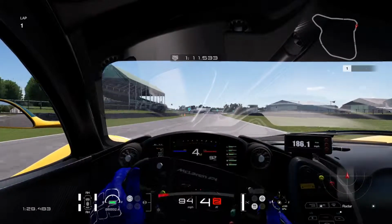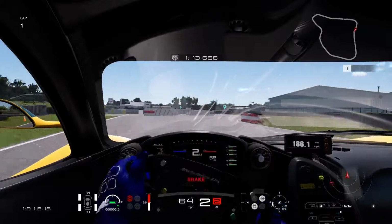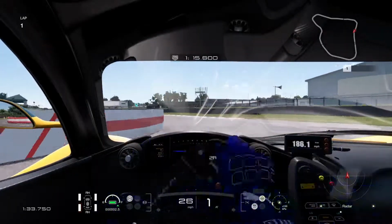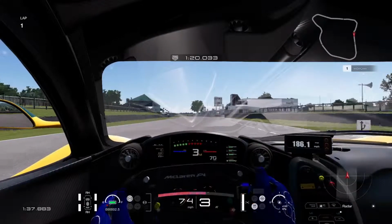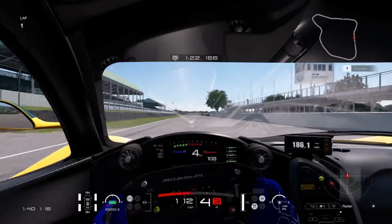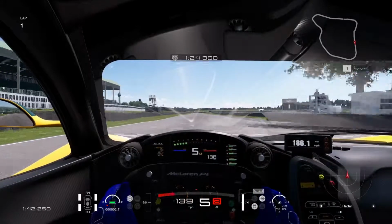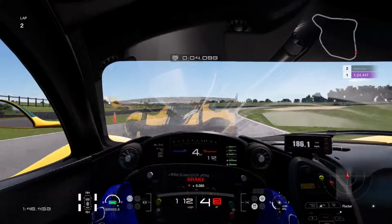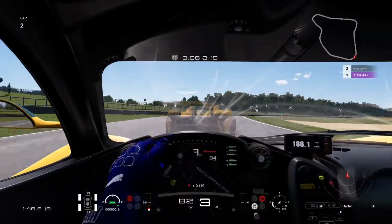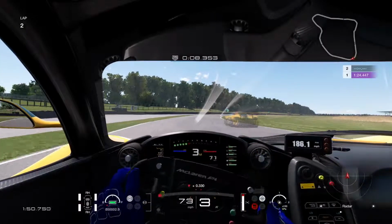Now we're just going to take it very nice and easy and be very careful, but it is going to be very handful if we are able to do it. So probably for a one-make race, this is going to be very challenging. So we're just going to have to take plenty more tests to get that. Might be able to keep going on for it.